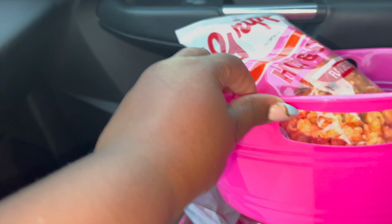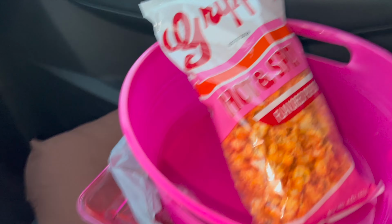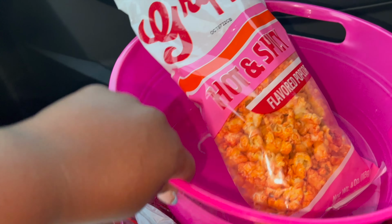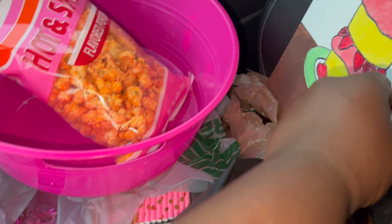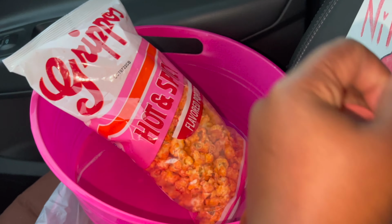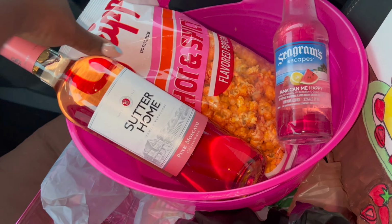Okay, I forgot to show y'all. I knew I had a pink bin at home. I have so many pink bins. So I just went home and found one. It actually had some rollers in it, so I just dropped my rollers out and got this. So I got a pack of Jamaican Be Happies because these are pink, of course. And then I got a cold Sutter Home pink Moscato. And that's it. I'm not gonna do too much. That should be enough to drop in here and put these pink Moscatos in here like that.